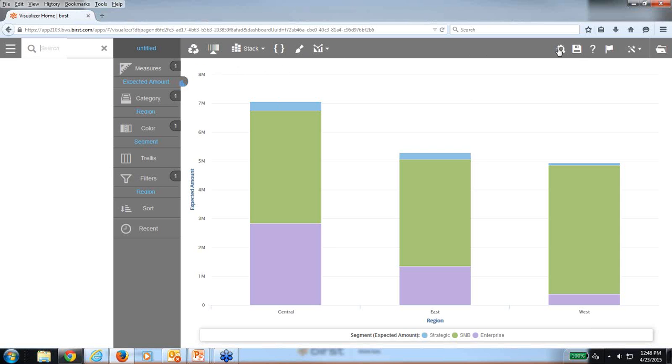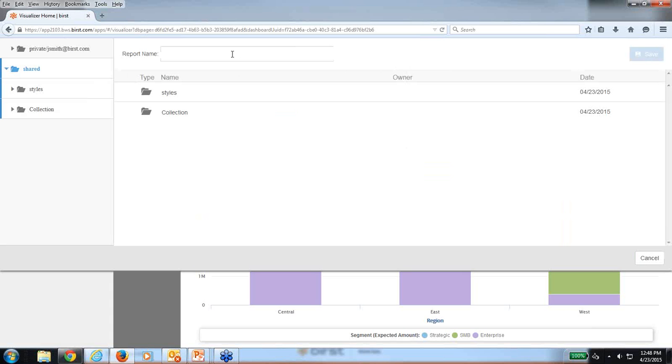What I'm going to do for today's demo, because we're getting near the end of our time, is simply save this report. I'll call it my CRM Manager Chart. I'll save it. You'll notice I can save this in a shared folder where everybody can access this report, or put it in a private folder so that only I have access to it.